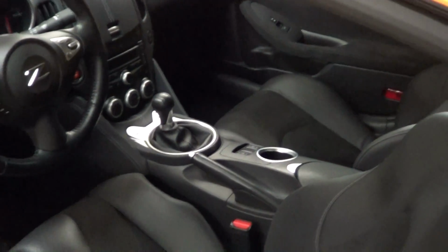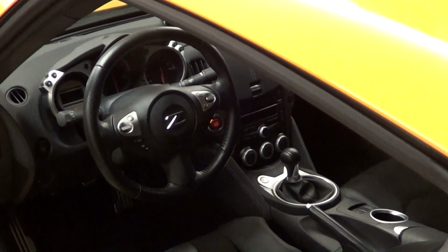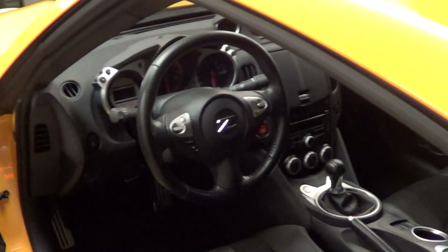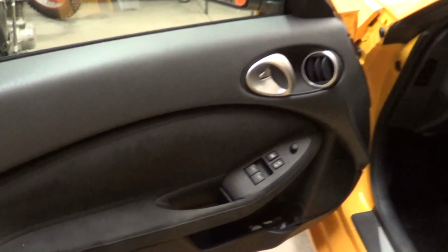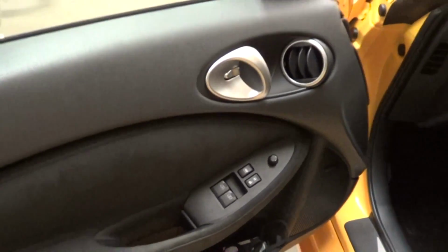Now, do you have suspension? Can you do touring and all that kind of stuff too? Nope. It's just set up the way it's set up. It's a real modern sports car. It's not a muscle car. It's a real modern sports car.